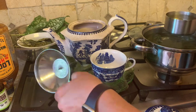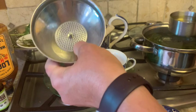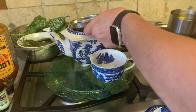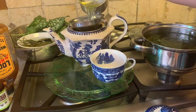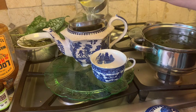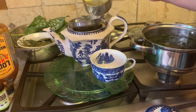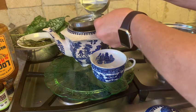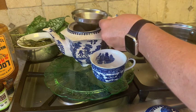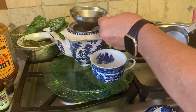Now I like to use this. It's a funnel with a strainer bottom in it. I find it to be so useful for so many things in the kitchen, including loose leaf teas. You just make up all your tea in a big pot and just strain that right through there into your tea receptacle. This is a blue willow teapot. It was an interesting legend about the blue willow china. I found fascinating when I was a kid, so I've collected these funny things.